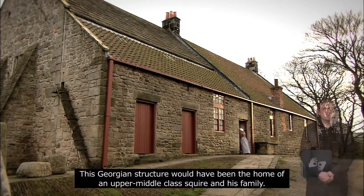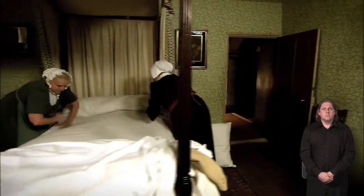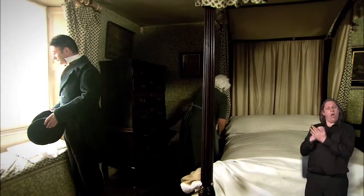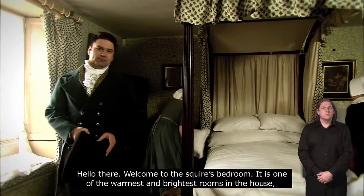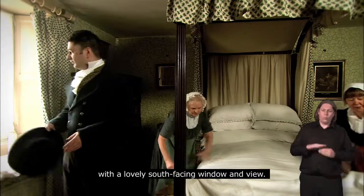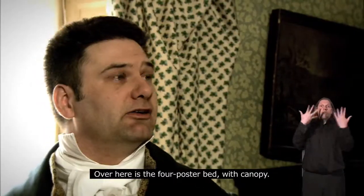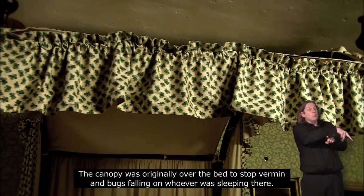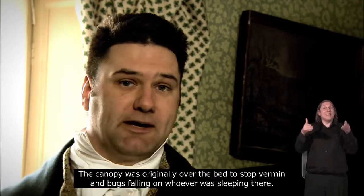This Georgian structure would have been the home of an upper middle class squire and his family. Hello there. Welcome to the Squire's bedroom. It's one of the warmest and brightest rooms in the house, with a lovely south-facing window and view. Over here is the four-poster bed with canopy. The canopy was originally over the bed to stop vermin and bugs falling on whoever was sleeping there.